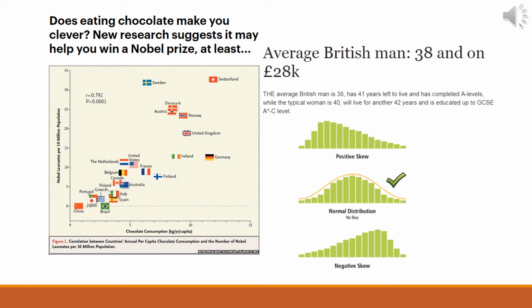On the right hand side here we look at different types of distributions. So the middle one there is the normal distribution, which we do a lot of work on, and the top and the bottom one indicate an element of skewness, which is another topic you will look into.